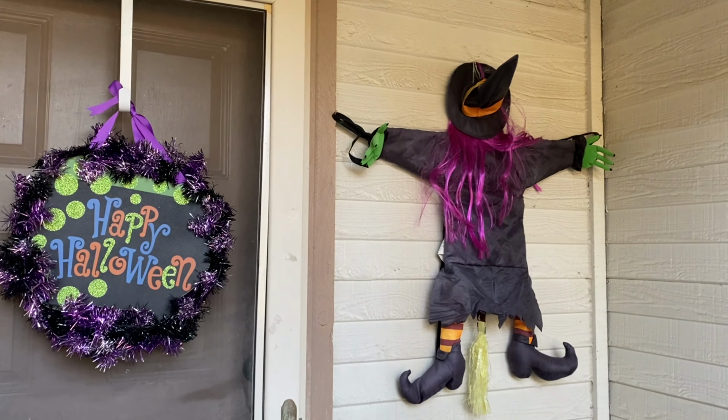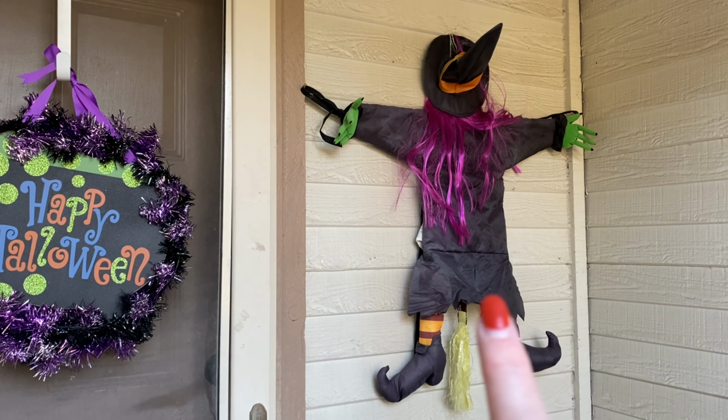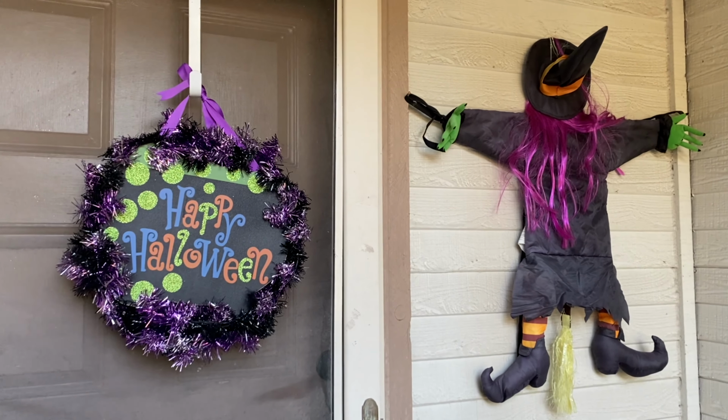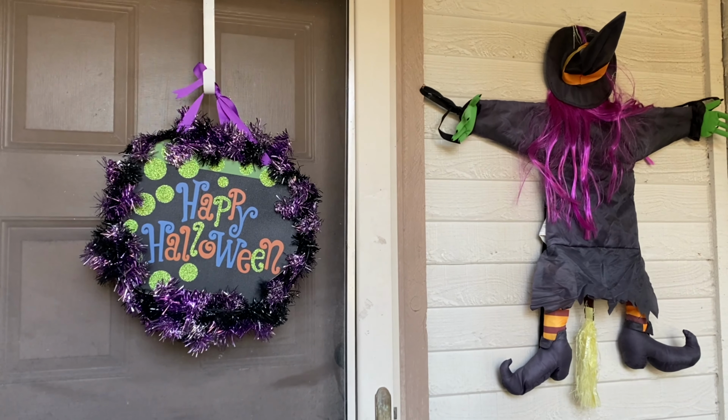Things that I have on the front door. This witch has had a rough day. That's exactly how I feel some days. And then I have my little light up Happy Halloween wreath for the front door.